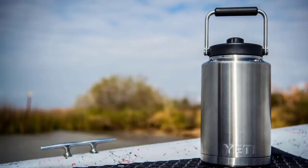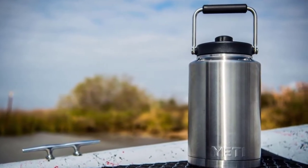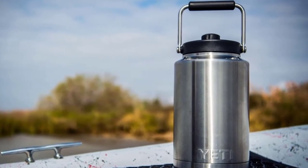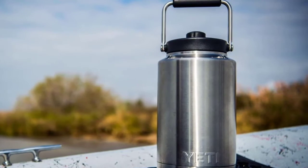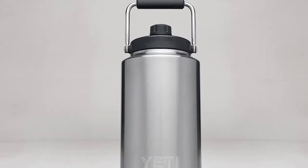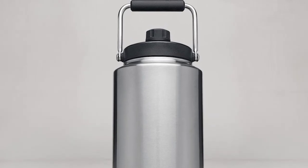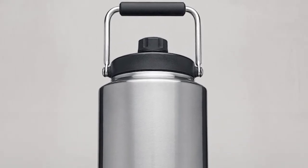In addition, what makes the Yeti Rambler bottle outstanding is the double wall vacuum insulation, which ensures your drinks stay cold all day or piping hot for longer. Last but not least, we cannot forget the mag cap, a unique feature that comes incredibly handy. It is magnetically attached to the lid, so that you will never lose your cap once again. The cap consists of a wide base and a narrow opening, making the bottle easy to fill and drink at the same time.